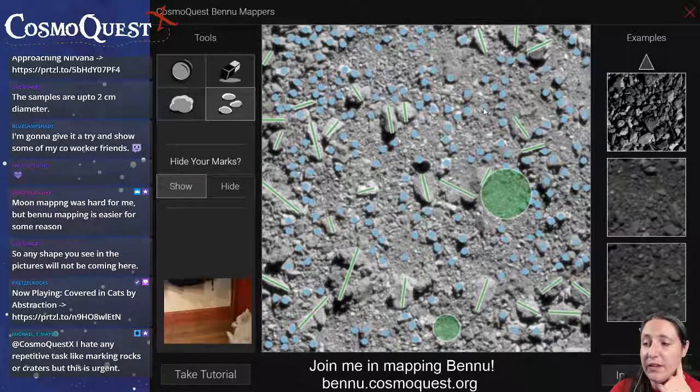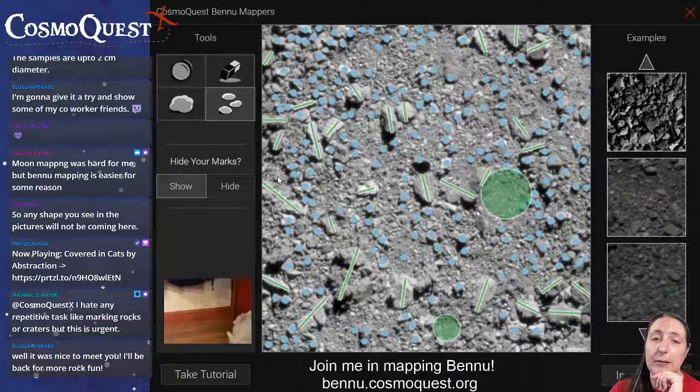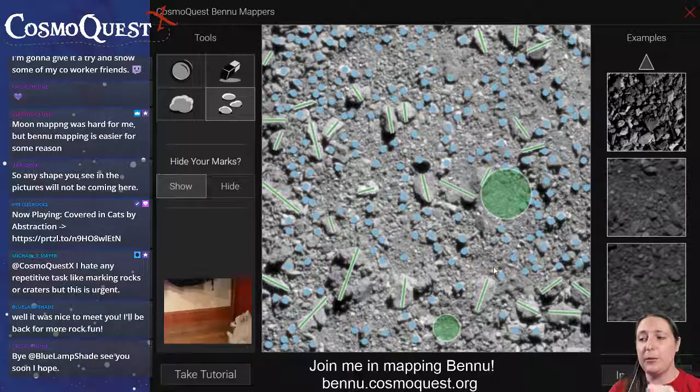Michael says, I hate any repetitive tasks like marking rocks or craters, but this is urgent. It is. And you're doing science, Michael, and we thank you for doing science. Because doing science is sometimes very boring and sometimes very repetitive. That's just how science goes. And this is way too much science for just a couple of scientists to do, which is why we've crowdsourced this. So I'm going to call this done. I'm going to click image submit, because 14 other people are going to look at this image.